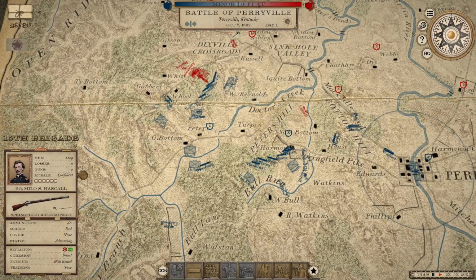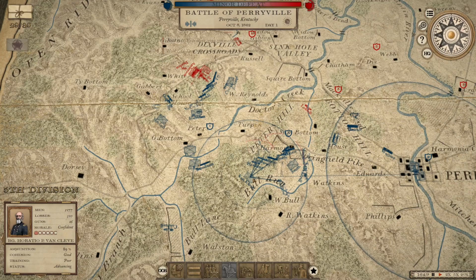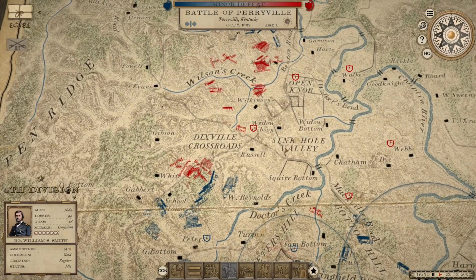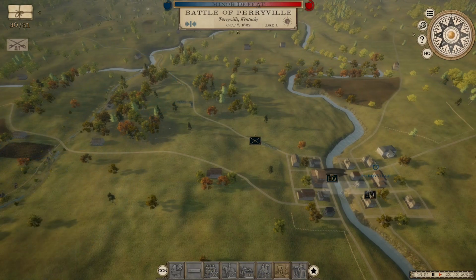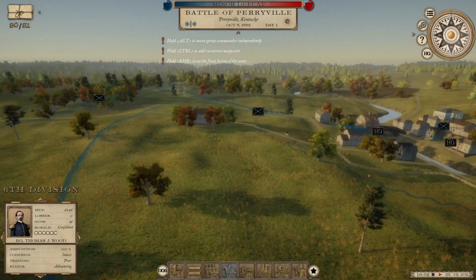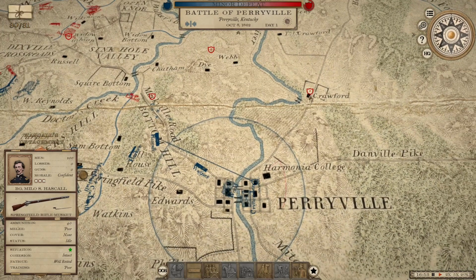Here, we took the objective there. This entire... need to get you across. Not sure what these guys are doing over here. Where are you going? Leading from the rear, I guess. Good job, skirmishers. We'll get Crawford.